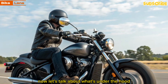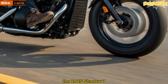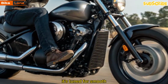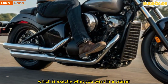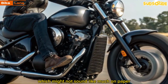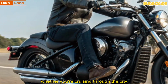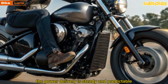Engine and performance. Now let's talk about what's under the hood, or in this case, under the tank. The 2025 Shadow 750 sticks with the same 745 cubic centimeters liquid-cooled V-twin engine that's powered this platform for years. It's tuned for smooth, low-end torque rather than high-rev power, which is exactly what you want in a cruiser. You're looking at around 44 horsepower and 64 Newton-meters of torque, which might not sound like much on paper, but it translates to a ride that's incredibly smooth, confident, and unintimidating. Whether you're cruising through the city or enjoying a relaxed highway stretch, the power delivery is steady and predictable.